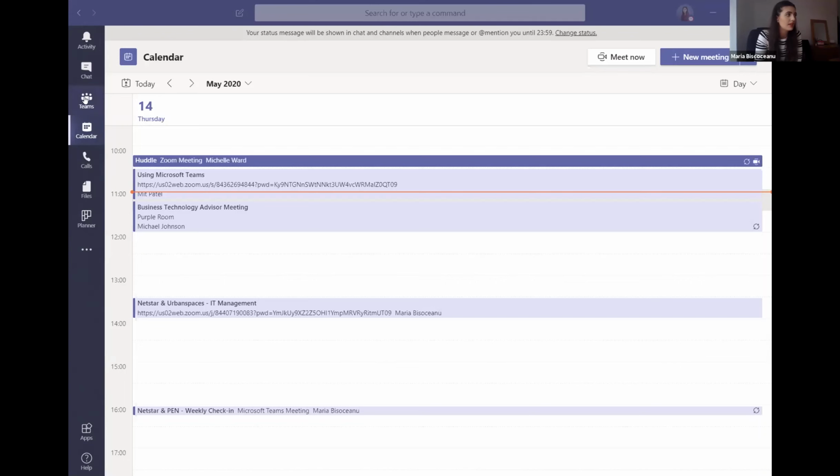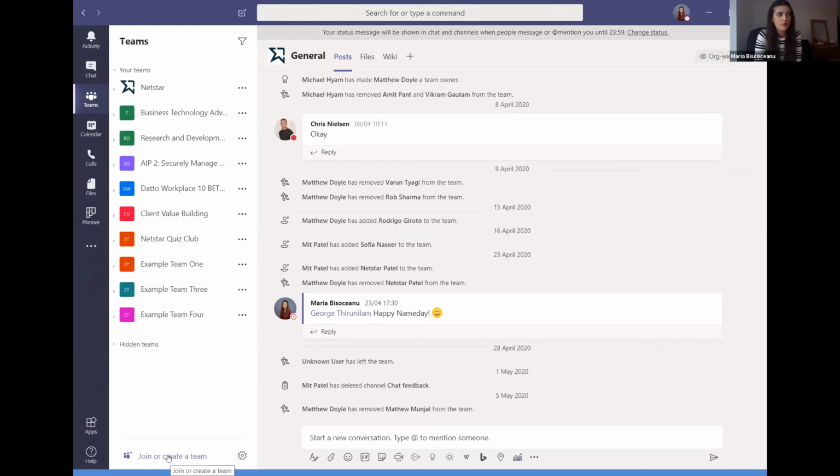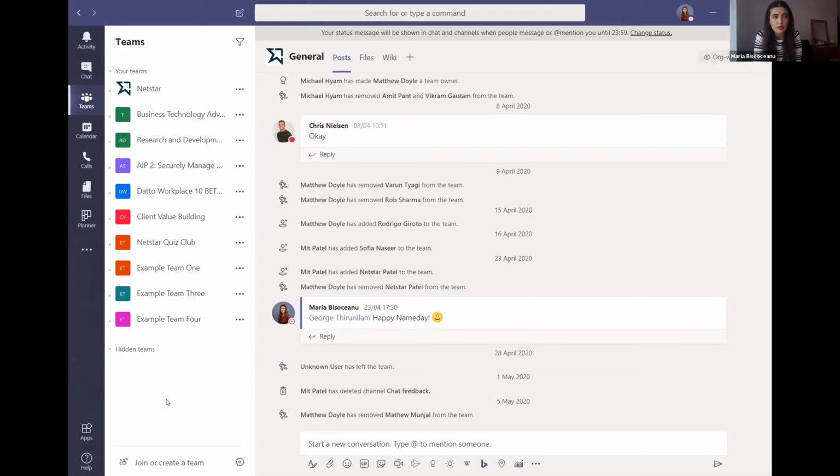In the Teams section, which is right here, I'm pointing to it, you will see I have a number of predefined teams that I'm a part of. And you can choose to create your own team at any point. So teams are essentially groups of people brought together for work, for projects, or even for common interests. You'll probably see here I have a Netstar quiz club team. So we organize quizzes and other remote interesting activity.